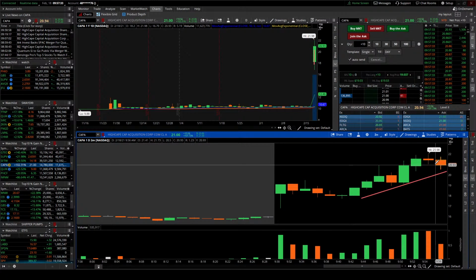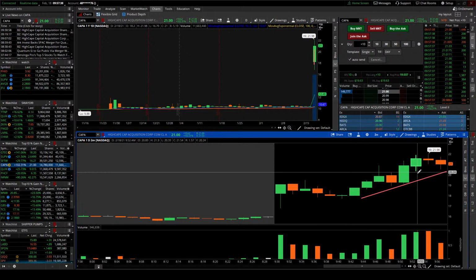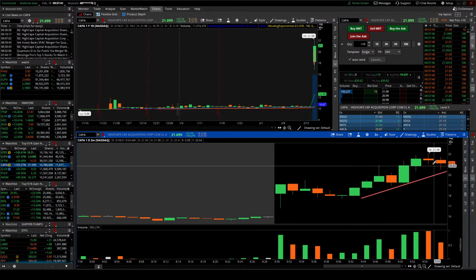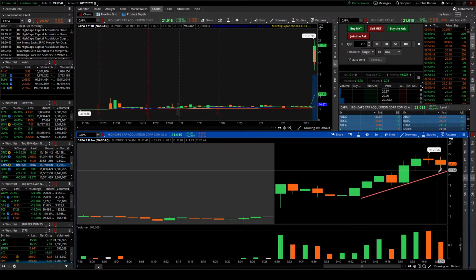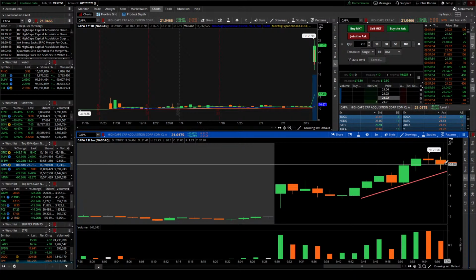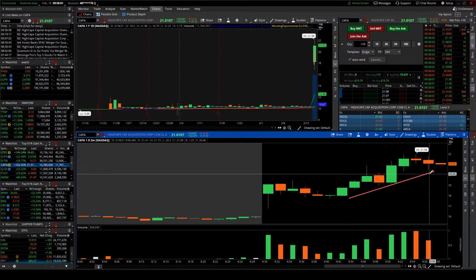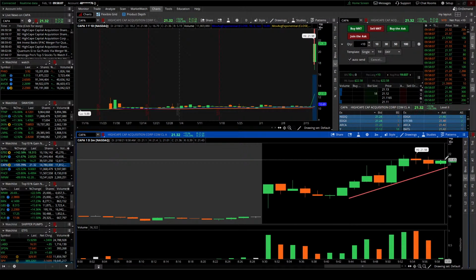But this could just be a little profit taking. I mean, we did just run from 19 up to 22 just about, so it could be a little profit taking if buyers keep pushing it back up. Like I said, if they can hold over 21, we may see it start to move again. So we've got 9 seconds on this candle. See if it can close over 21. And it did close over 21, so let's see what's going to happen on this candle.